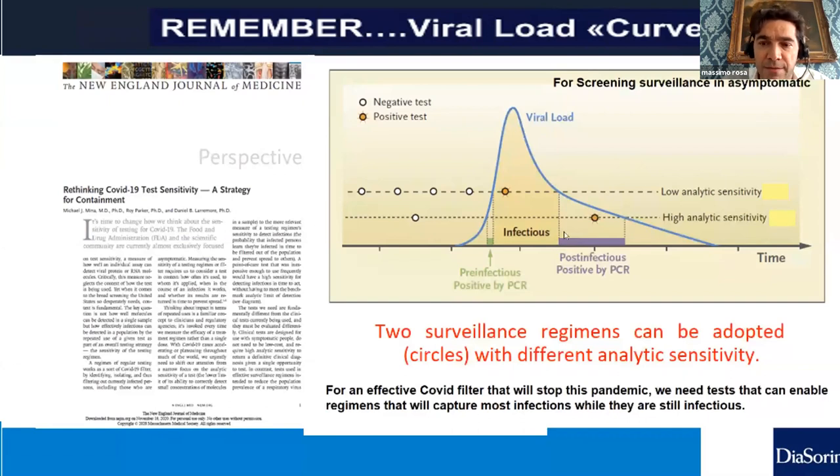So we merge the qualities of both situations to try to give the market and the healthcare system an automated solution very close to the gold standard, which is still the gold standard, the PCR oropharyngeal.